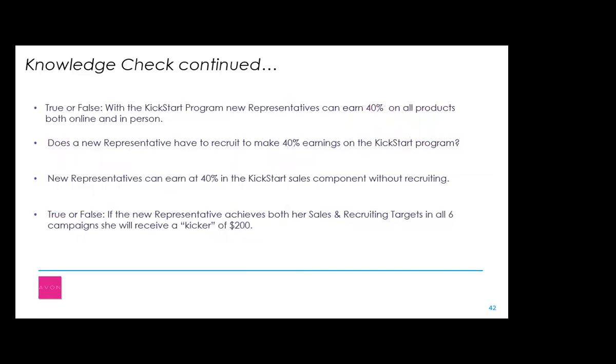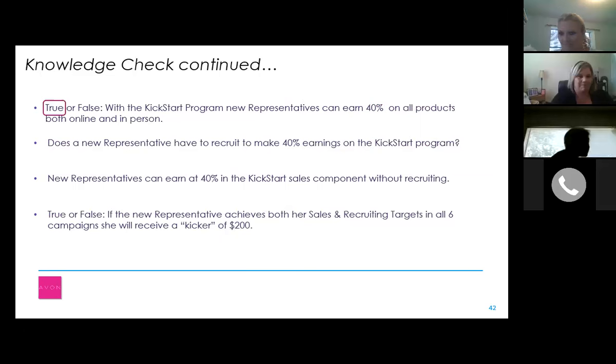That is correct. So now, true or false, with the Kickstart program, new representatives can earn 40% on all products, both online and in person. Is this true or false? True. Yes. Does a new representative have to recruit to make 40% earnings in the Kickstart program? Have to mentor 3. But do they have to recruit to make the 40% on the products? No, no. That's guaranteed. That's awesome too, right?